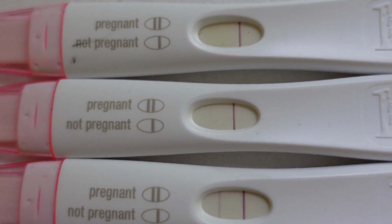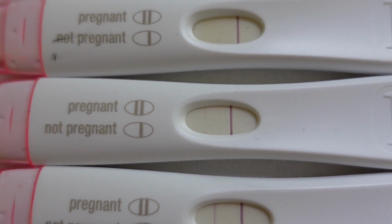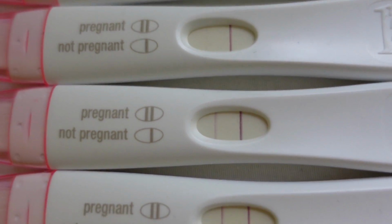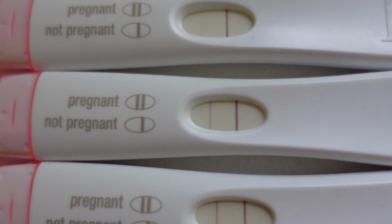Then on 10 DPO, you can see here, I got this faint line and that came up, and it actually was darker within the time frame. So it was really easy to see. So that was when I knew absolutely I was pregnant, which was really exciting. And then 11 DPO, it got much darker. The lines darkened on these ones really quickly. I was really impressed by that, actually.